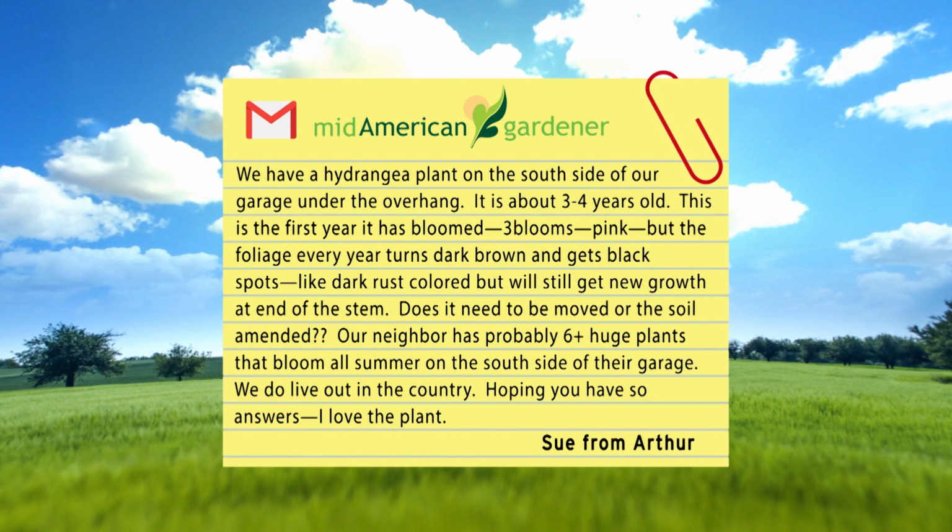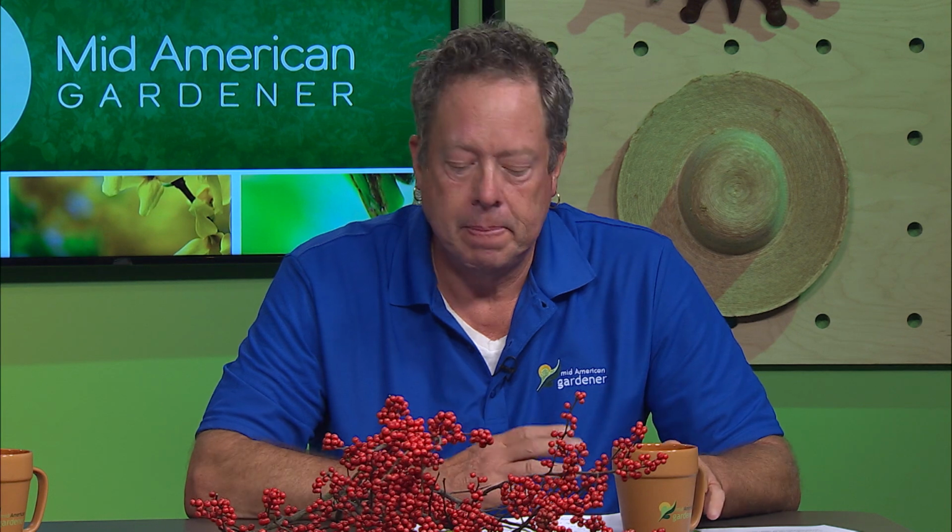So, a couple of things. If the blooms are pink, it sounds like you might have the round mop head or the traditional hydrangea. The spotting is generally a fungal issue, and you can treat that a couple of different ways. Generally, in the spring, whatever is not going to start leafing out, you can go ahead and thin out some of the canes or the branches to get a little more air circulation going throughout the plant.